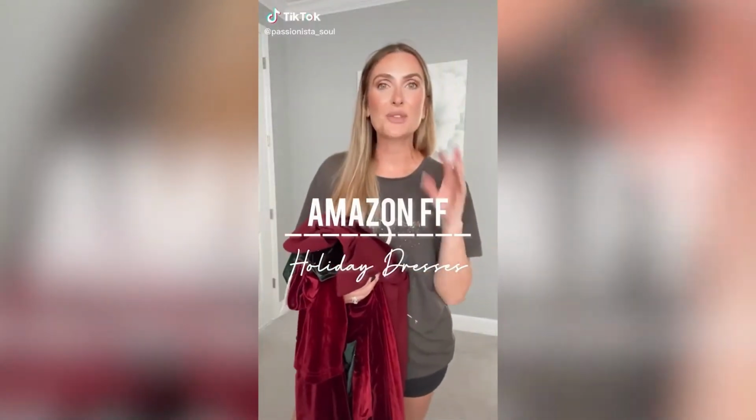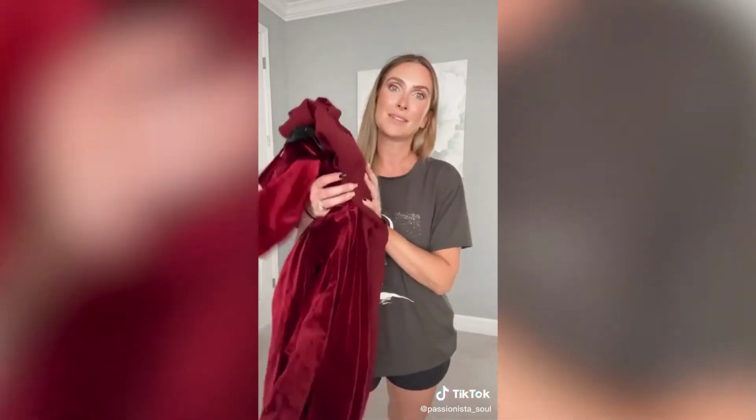Okay guys, I leave in a couple days for the holiday party in the city with Amazon. I shared a bunch of holiday dresses last round, but apparently I missed the mark. You guys were saying they were unflattering and I could do better. So let's try round two.